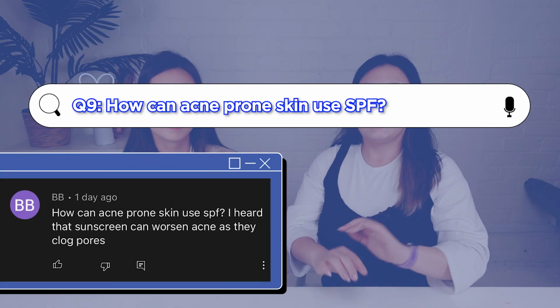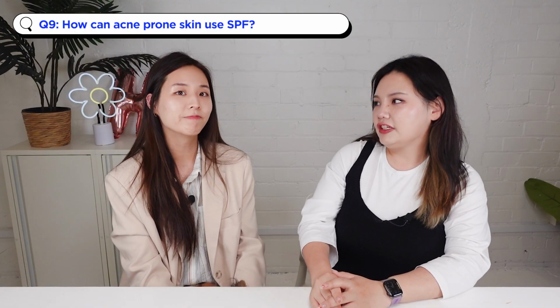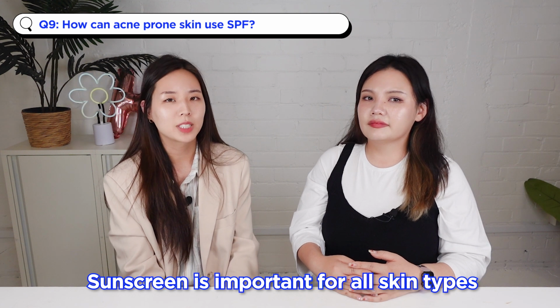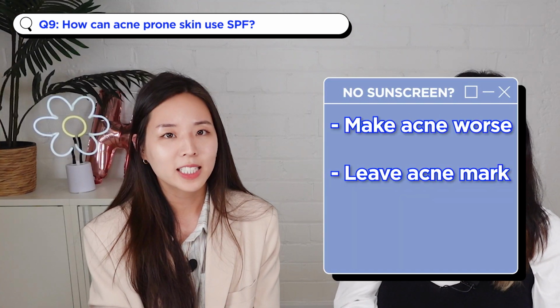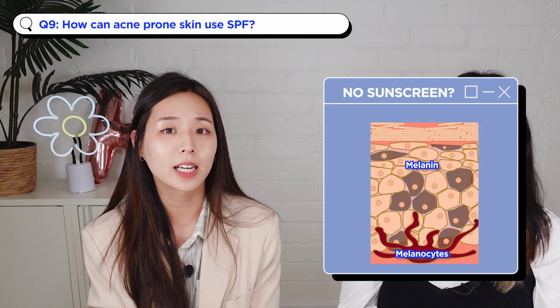Question number 9. How can acne-prone skin use SPF? That's a very good question. With sunscreens, it is important for all skin types, including acne-prone skin types, to be using them. In fact, not applying sunscreen can actually make acne worse and leave acne marks.